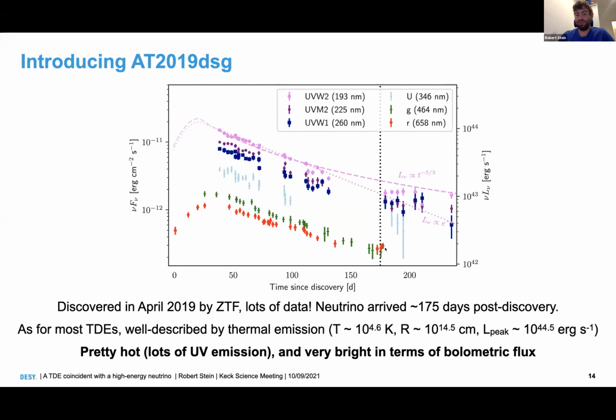And so once we found this object, obviously the first thing you do is you try and throw every single observational resource that you can at this thing to really understand as best as you can what might be happening, whether something special is happening at the time the neutrino was detected. And what we saw is that for this particular event, basically it looked mostly like a regular TDE. So in terms of most TDEs, they were well described by thermal emission. This one was too. The black body temperature inferred was a little higher than average. The luminosity was a bit higher than average, but it was not really considered extraordinary based on the broader ZTF sample of tidal disruption events.